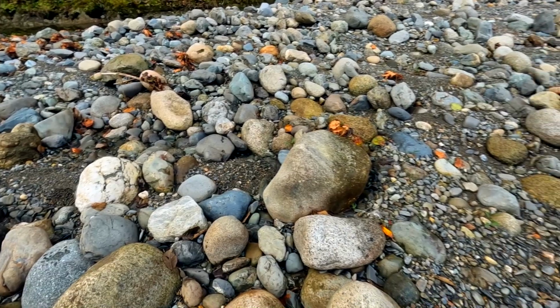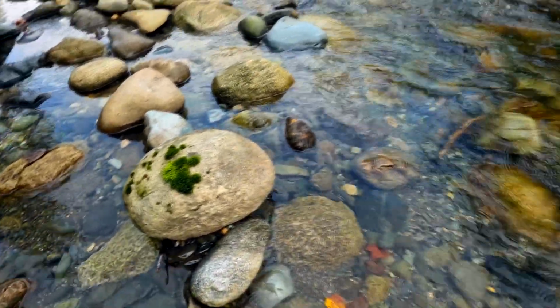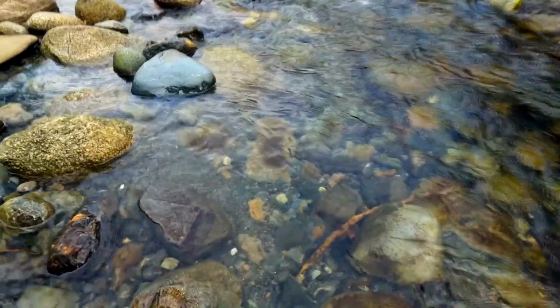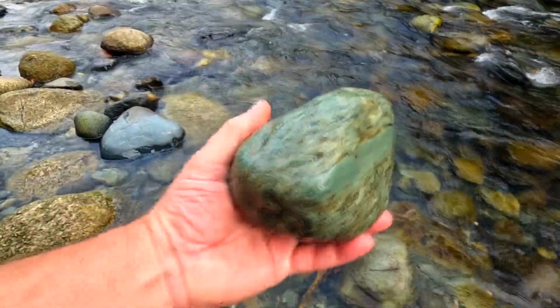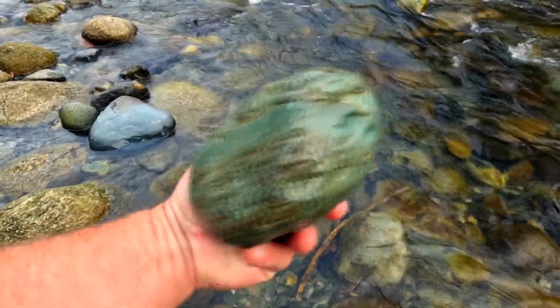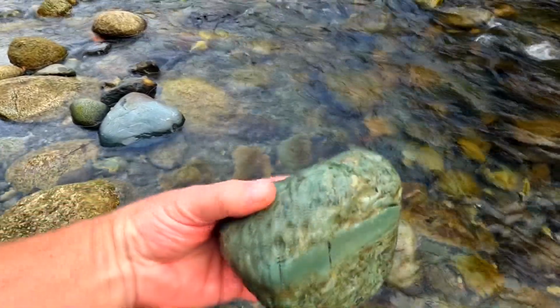Well, I come across a green one here that's kind of interesting. I like the band of green on it. Wash it off here. I mean, it's kind of a conglomerate, it looks like, but it's also got this nice band of green. And so I'm gonna take this one.